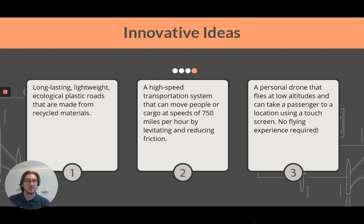And then a personal drone that flies at low altitudes and can take a passenger to a location using a touchscreen. Possibly various car agencies as they figure out how to develop more into the hovercraft world. I think all of these will be pretty expensive. I think maybe the long-lasting, lightweight, ecological plastic roads won't be as expensive as obviously the other two, but let's figure out which one is not real and which ones are real.